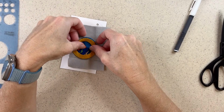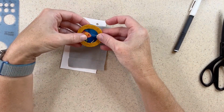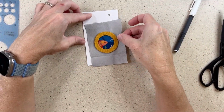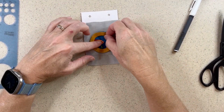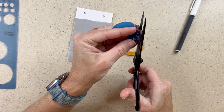Because this is going over it, I have a little leeway. I can trim it down further just so that no fabric sticks out. But there, my porthole is starting to come to life. I can just set it up exactly where I want it and begin to stitch it down. I'm going to just trim it a little bit more just so I don't have any of this fabric sticking out.